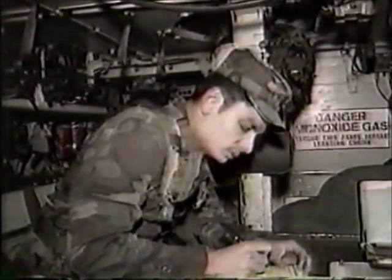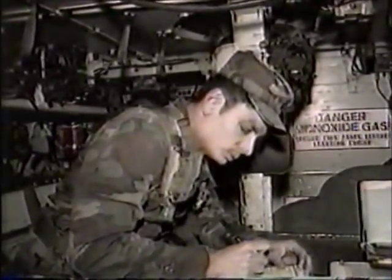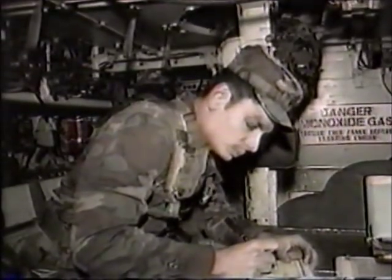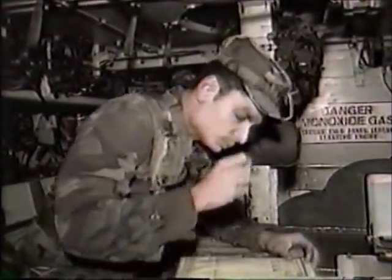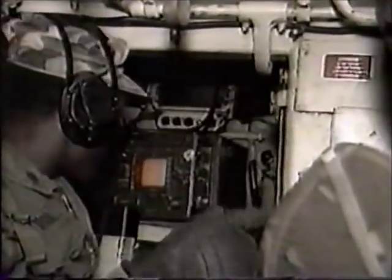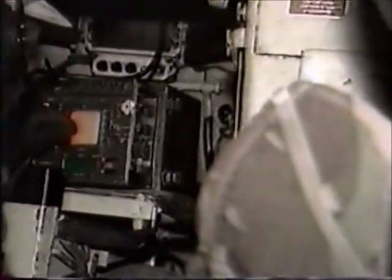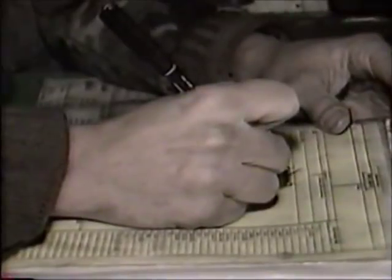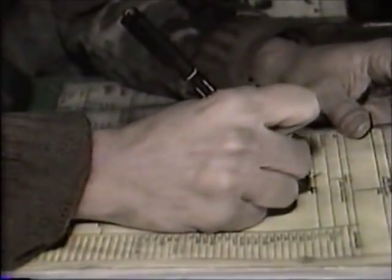Light wheel vehicle approximately 2 km from our position. Moving southwest. Still moving, going southwest. Approximate speed? Approximately 15 mph.